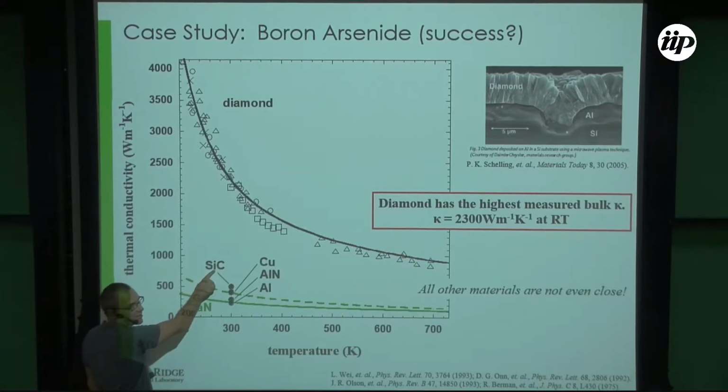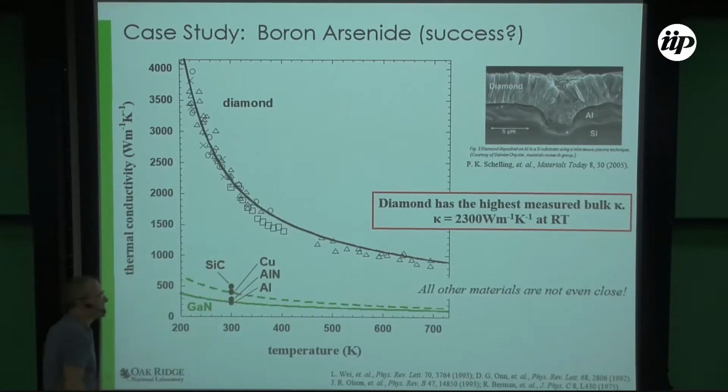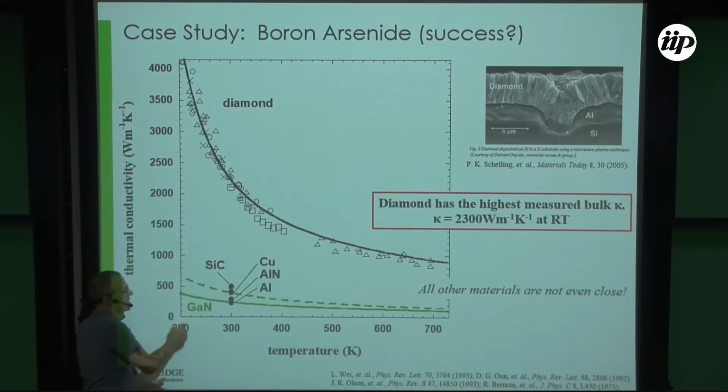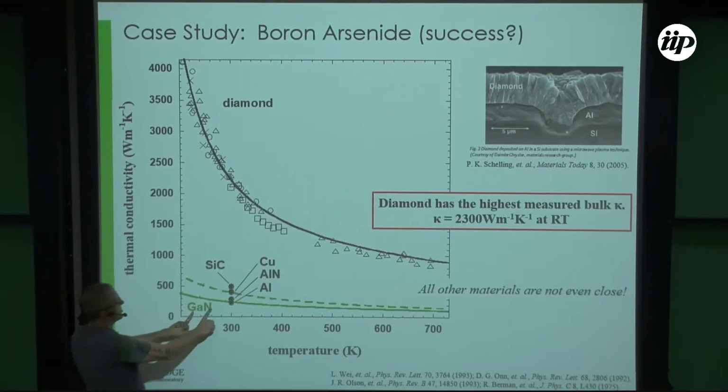Silicon has a heavier atom in it, and the bonding is a little less strong, and so that leads to a large drop in the thermal conductivity compared to diamond. So we were interested in gallium nitride previously in terms of its isotope effect, and so we're like, oh, what other materials can have a really strong isotope effect? And we said, oh, wait, what if we switch these two?